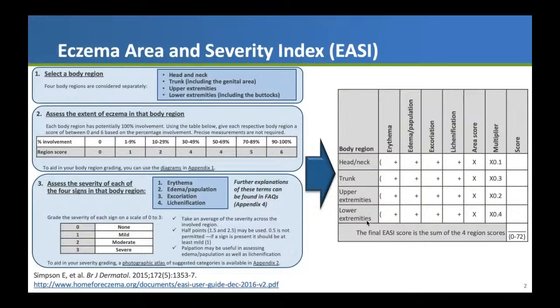Another very important scale is the eczema area and severity index. This is made up of several aspects of trying to get a true measure of the amount of the body that's covered with eczema and the severity. So you select a body region, you assess the extent of the eczema in that body region, and then you assess the severity of each of the 4 signs in that body region, which is erythema, edema, papulation, excoriation, and lichenification. And a score goes from 0 to being the worst would be 72.